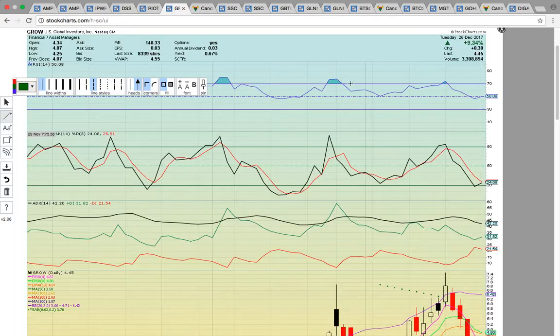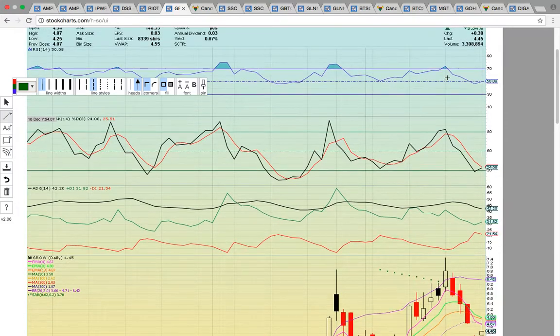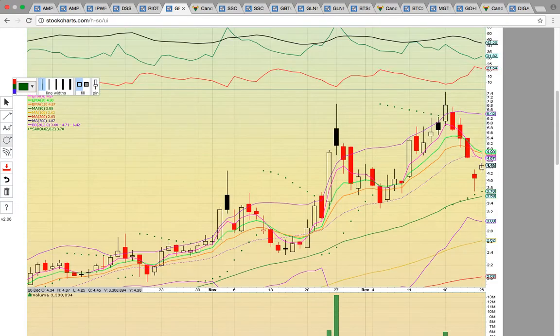Okay, let's look at GROW. This stock has a very similar pattern. It closed up 9% today. It's back above 50 on RSI. That's what you want to see. You want to see it stay above 50 now. If it drops below 50, then that's going to be a red flag. So you want to see it stay above 50.